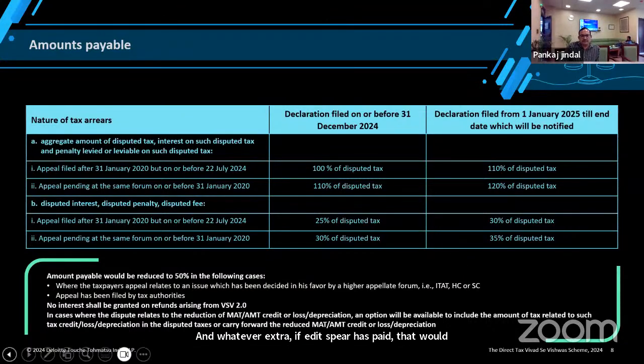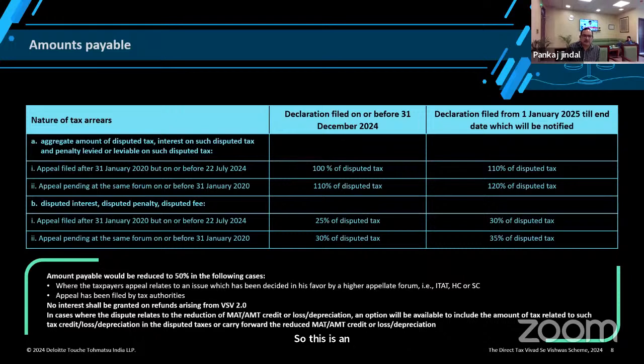So for MAT and this carry forward of loss and depreciation, two options have been given to the taxpayer. An option is available to include the amount of tax relating to such lost depreciation and disputed taxes, or he can carry forward the reduced MAT credit also. So this is an option given. It was there in VSV 1 also. It has been continued this time. So this is the broad scheme, broad framework of the settlement.